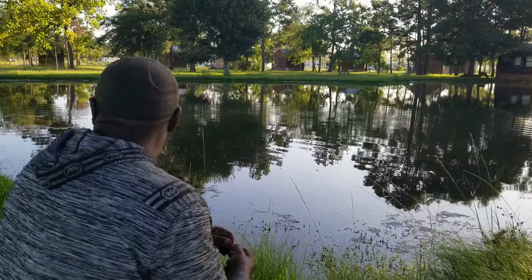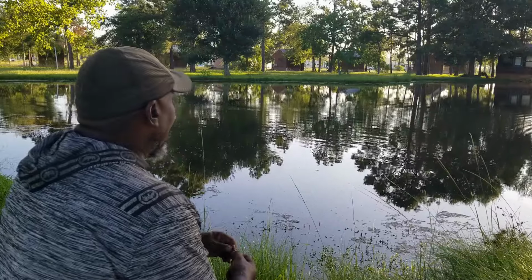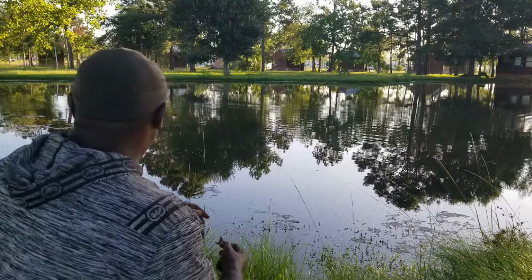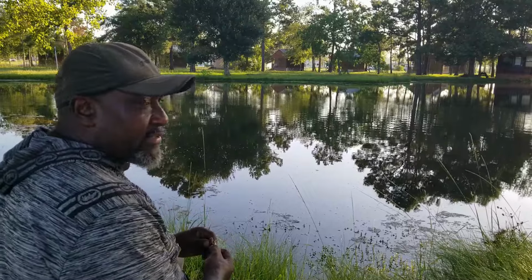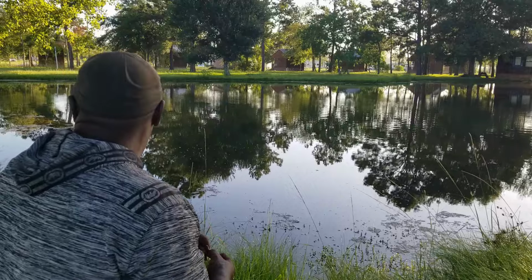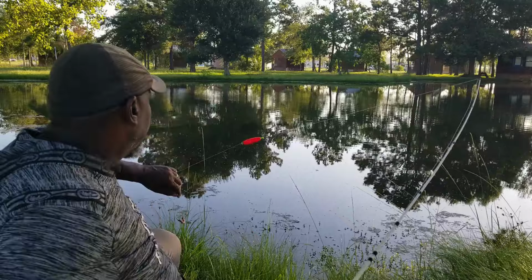I tell you what, this would be an excellent place to bring the e-bike. I wouldn't have to move. I could just go from pond to pond on the e-bike, at least do my scouting. And then if we set the RV up out here, oh yeah, I will be doing that without a doubt.